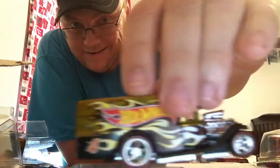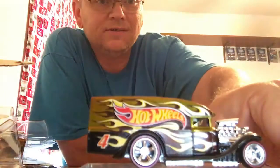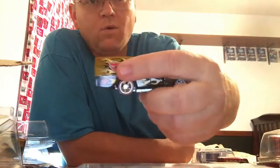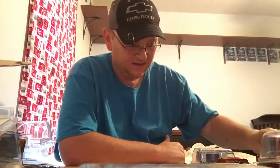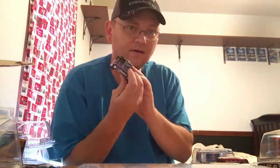The wheels, the back wheels, look. They don't want to roll right. So they're kind of loose. But there's that one. Number 4. Did this one have a number on it somewhere? It says number 3.